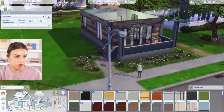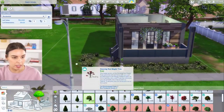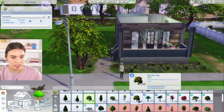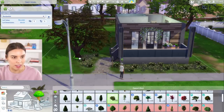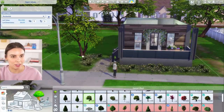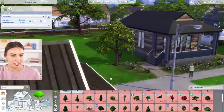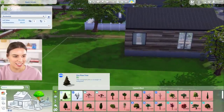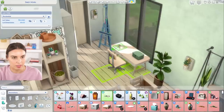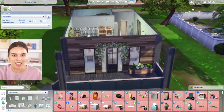What can we get with 45 simoleons? Can we get like a little tree? Oh, we can get birch tree. Oh my gosh, we can get so many trees. Did the price of trees go down? I swear trees used to be so expensive. Maybe we just, I don't know, I always thought they were more expensive. There we go, we got a nice tree in the yard. Oh, that's so nice. You can have a vampire tree. I was gonna put some letters on the desk. There we go. Wow, we've used our entire budget.